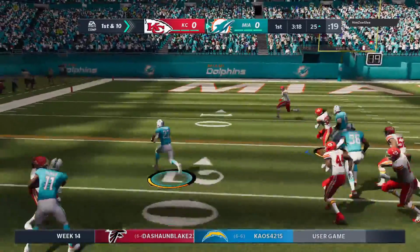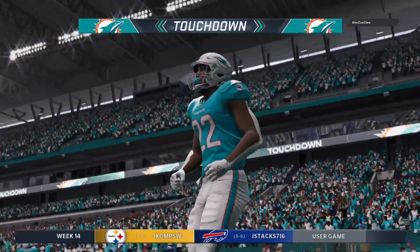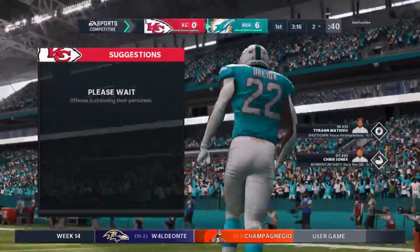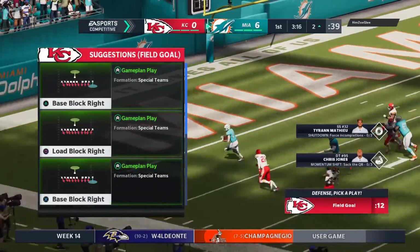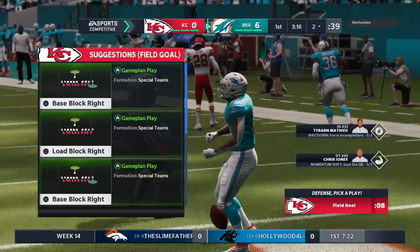First down. Here's Breida. He'll have a first down inside the 10, and he'll take this into the end zone for a Dolphins touchdown. Matt Breida with touchdown number 20 on the year. And the Dolphins take it right down and score on the opening drive.